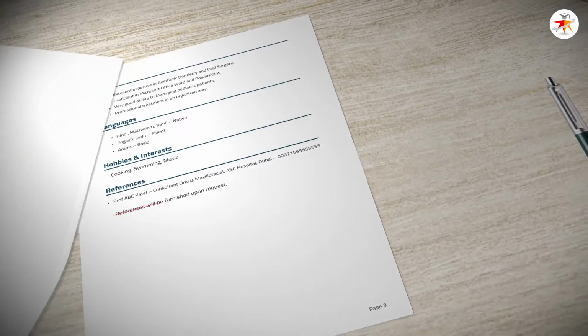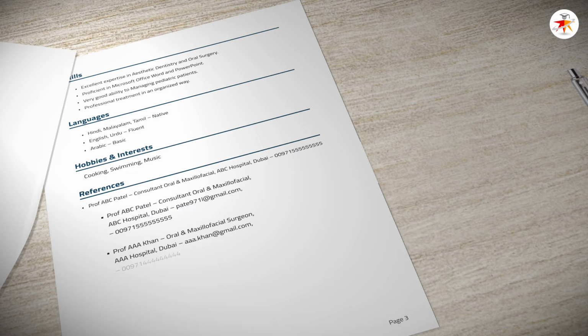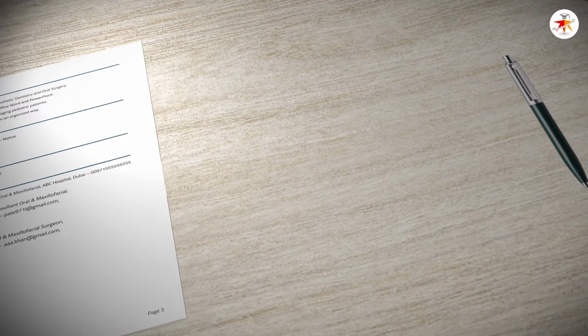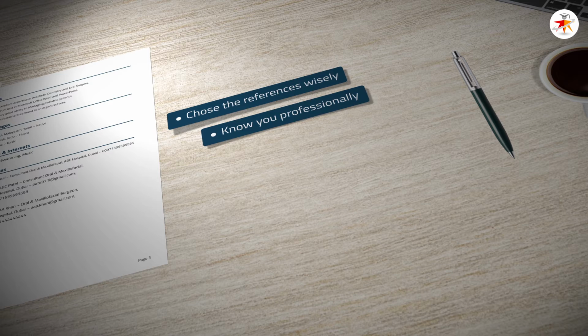Please avoid using the phrase that references will be furnished upon request. Try to provide full details of your reference, like name, title, current job position, email, and preferably phone number for quick contact. Make sure to follow a few tips while listing your references in your CV, such as: choose the references wisely. Just knowing a prominent healthcare professional in UAE doesn't mean that he or she will be a good choice.